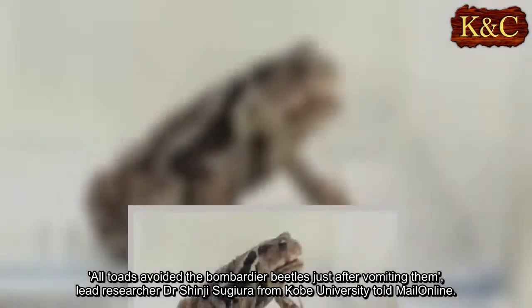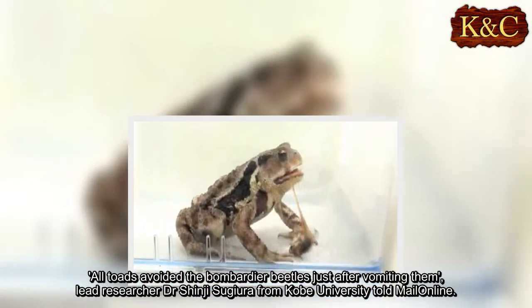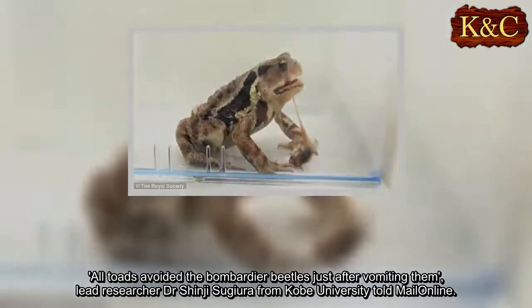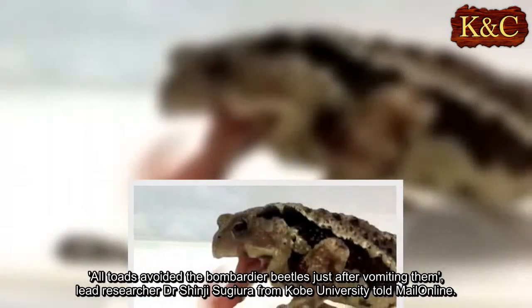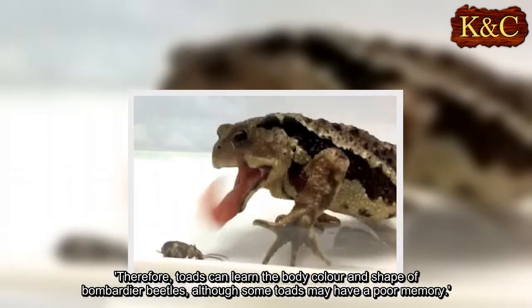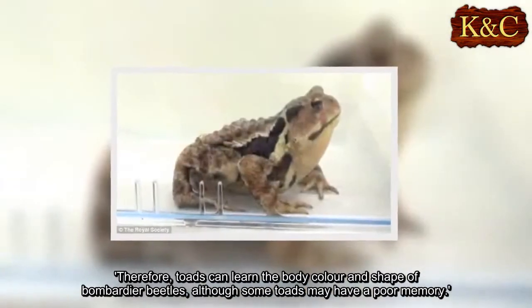All toads avoided the Bombardier beetles just after vomiting them, lead researcher Dr. Shinji Sugiwara from Kobe University told Mail Online. Therefore, toads can learn the body color and shape of Bombardier beetles, although some toads may have a poor memory.